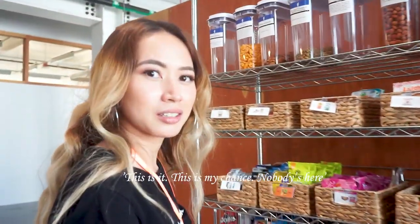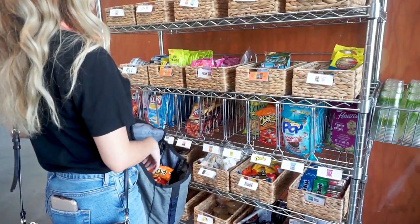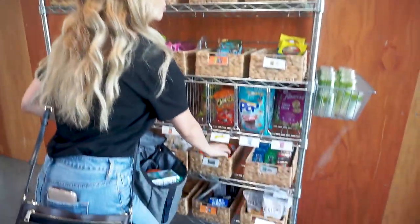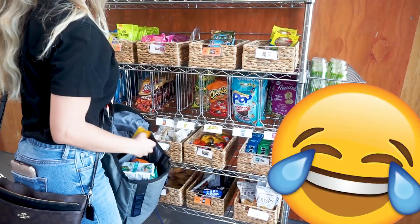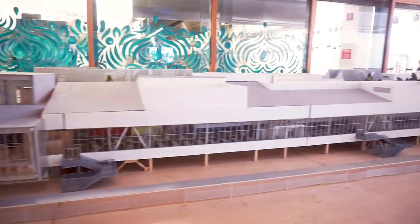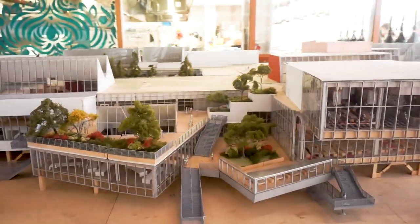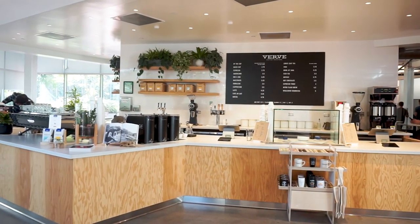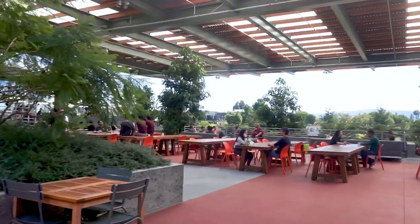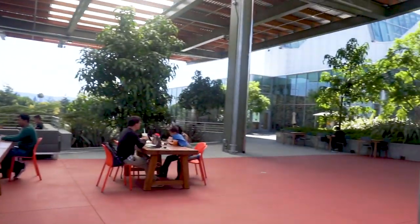Guys, ito na. Chance ko na to. Walang tao. So, this is the entire architectural design. Another coffee shop inside Facebook. They have so many patios here and rooftop areas. Parang mahilig sila sa mga ganito.